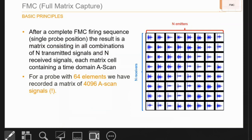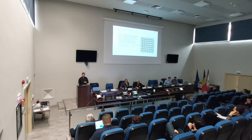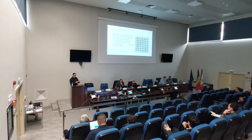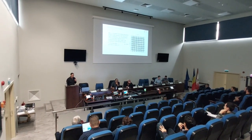So instead of traditional UT, where you have only one A scan, we now create an A scan domain. And in this A scan domain, in this case, if we have 64 elements, we create 4096 A scans from which we can gather data. So what happens next is that we're going to reconstruct an image based on the data that's being collected for each of these A scans. And how do we do that?